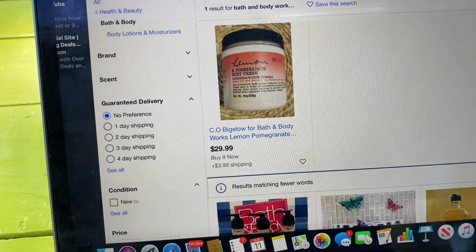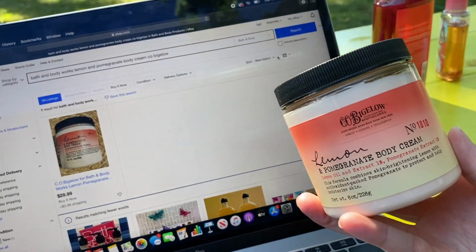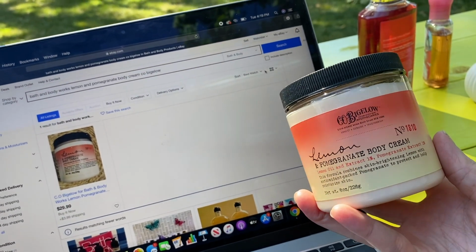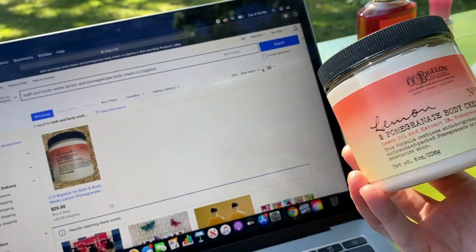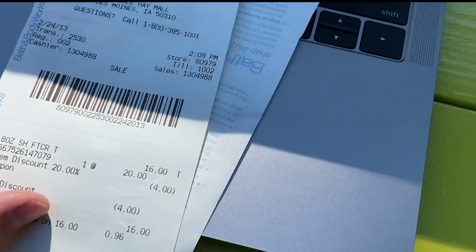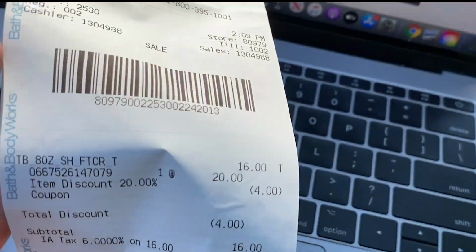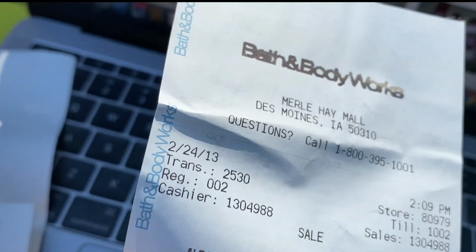There's only one other available, exact same thing. It's listed for $30 online. Not bad for a 10-year-old jar of lotion. And look at this, we even have the proof of purchase, the receipts from some of this stuff.